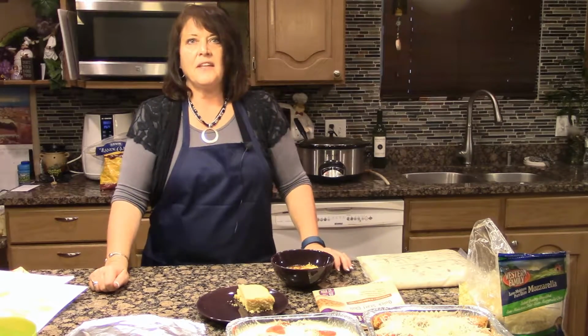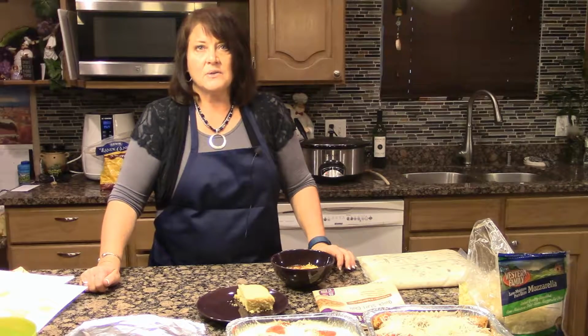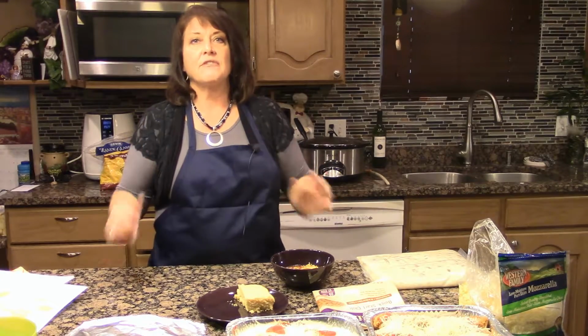So let me give you a couple other ideas of what you can do with the leftovers of chili, because we always have quite a bit left over when we're done with chili night. So a couple things. You can do Navajo tacos. You can use our stone ground scone dough and let that thaw out, fry it up, and have a Navajo taco with your chili on top.